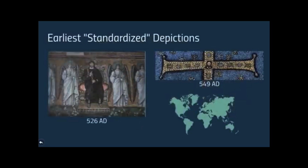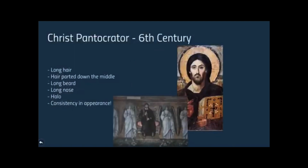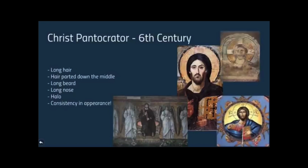Christ enthroned mosaic in the new Basilica of St. Apollinaris, completed on site in 526 AD, and the Basilica of St. Apollinaris in Classe, completed on site in 549 AD. This style portrayed Jesus with long hair, parted on the top of the head, a long beard, and a long nose. We also see the introduction of the halo and a surprising consistency in appearance from one to the next.